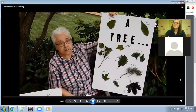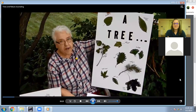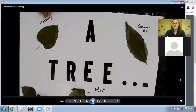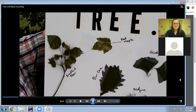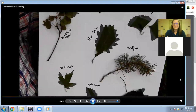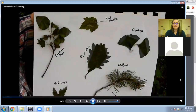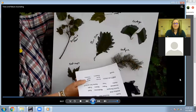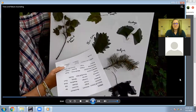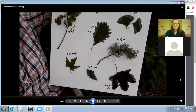Now, this little display is just some of the leaves that I picked right here on the property. I just went around and found all kinds of them. There's a Bradford pear. There's a red maple. A ginkgo that looks like a fan. This is a red pine, a little bit like your Christmas tree. And a bur oak. A red maple. A sugar maple.